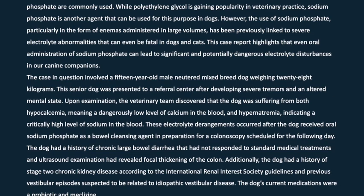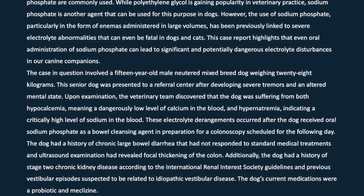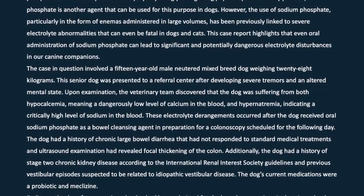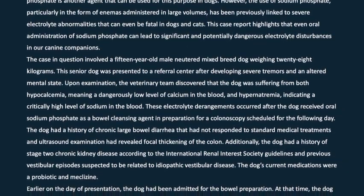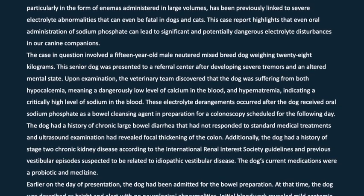in our canine companions. The case in question involved a 15-year-old male neutered mixed-breed dog weighing 28 kilograms. This senior dog was presented to a referral center after developing severe tremors and an altered mental state.